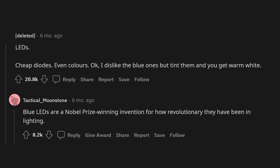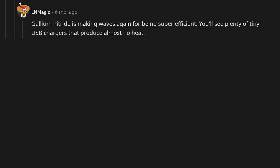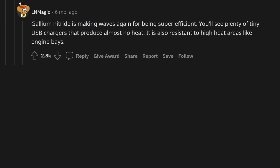LEDs, cheap diodes, even colors. Okay, I dislike the blue ones, but tint them and you get warm white. Blue LEDs are a Nobel Prize winning invention for how revolutionary they have been in lighting. Gallium nitride is making waves again for being super efficient. You'll see plenty of tiny USB chargers that produce almost no heat. It is also resistant to high heat areas like engine bays.